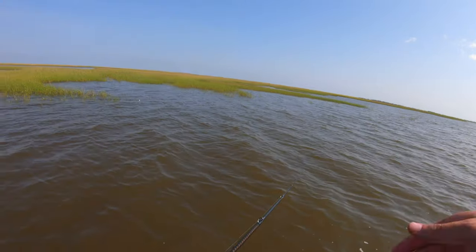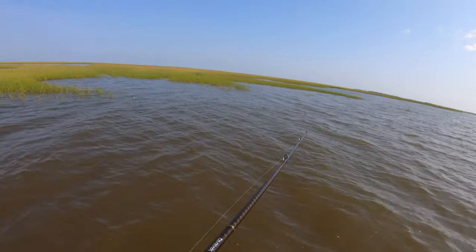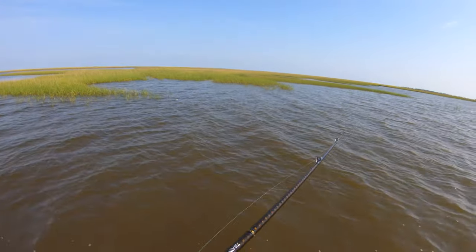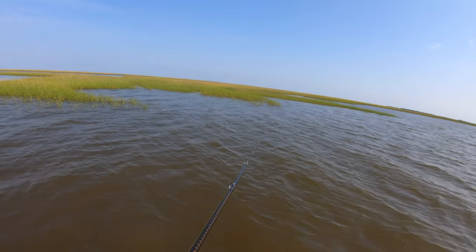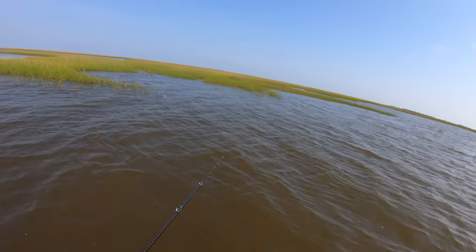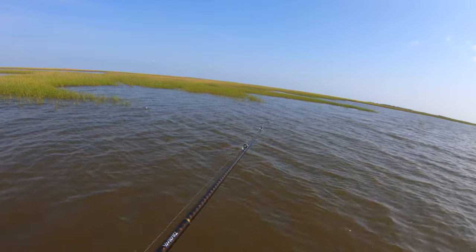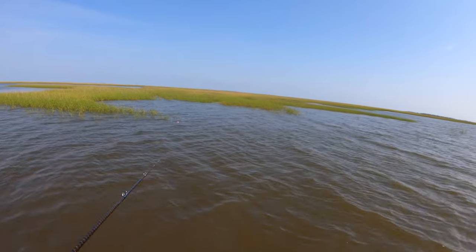But like I said, this is the main mouth to a big bay here. It's the main pass coming through here, and my guess is they're just coming through here. You know, tide's moving, these fish are probably getting ready to start doing something different, or just sitting in these main waterways and waiting for bait fish to come through. One or the other.